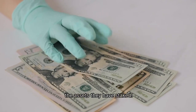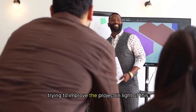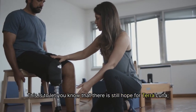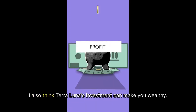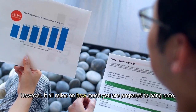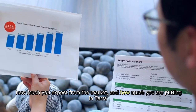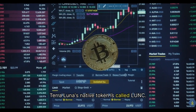You should be aware that the Terra Luna developers are still trying to improve the project in light of this. This is to let you know that there is still hope for Terra Luna. I think everything will be all right very soon. I also think Terra Luna's investment can make you wealthy. However, it all relies on how much you are prepared to hang on to, how much you expect from the market, and how much you are putting in Terra Luna Classic. Terra Luna's native token is called LUNC.